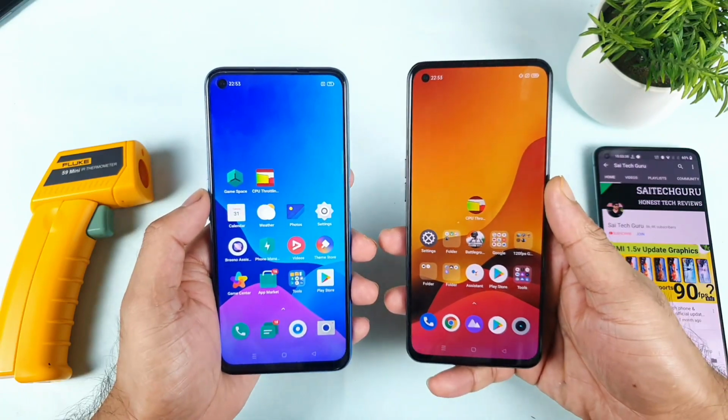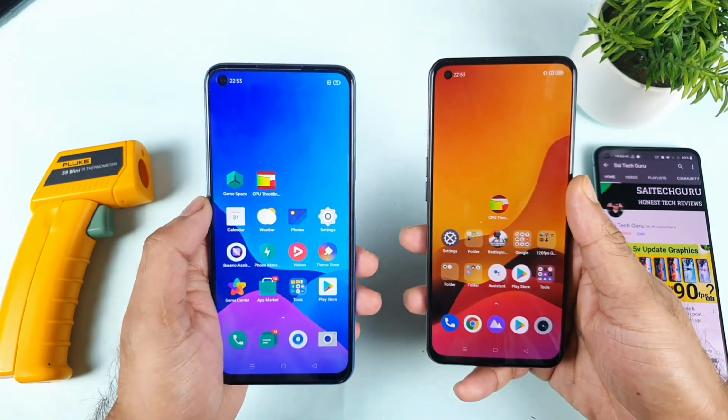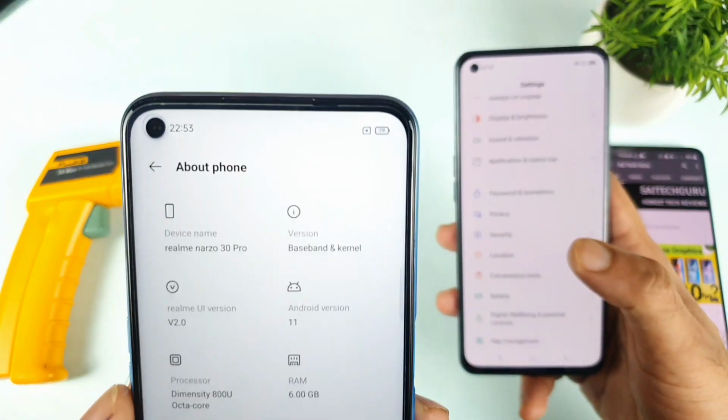In today's video, I'll do the AnTuTu benchmark test comparison between the Dimensity 800U from the Realme Narzo 30 Pro versus the Realme X1 Max device with the Dimensity 1200 chipset. As you can see, friends, exactly.